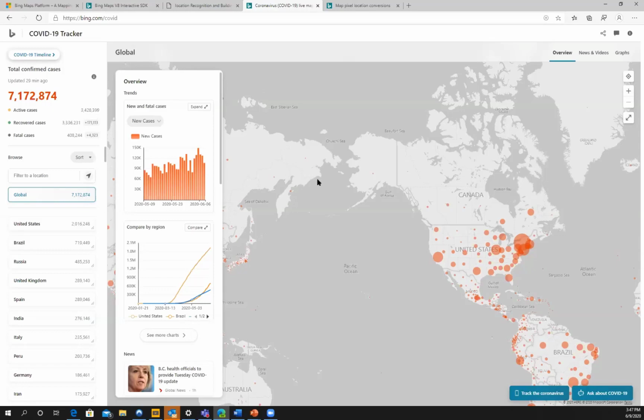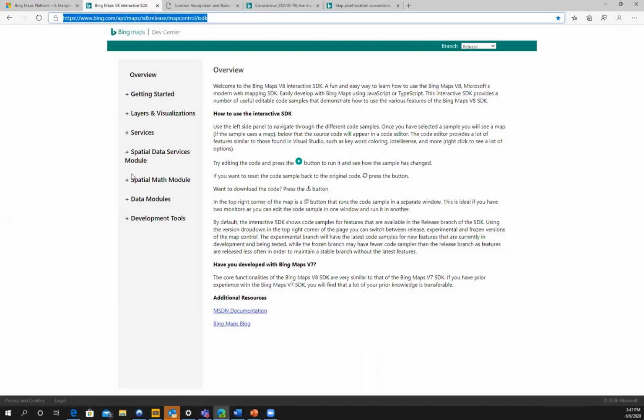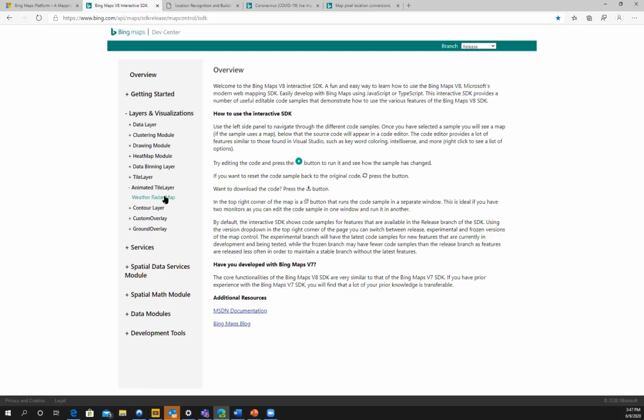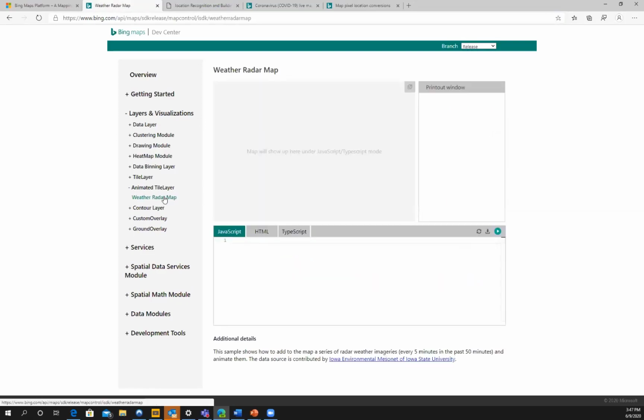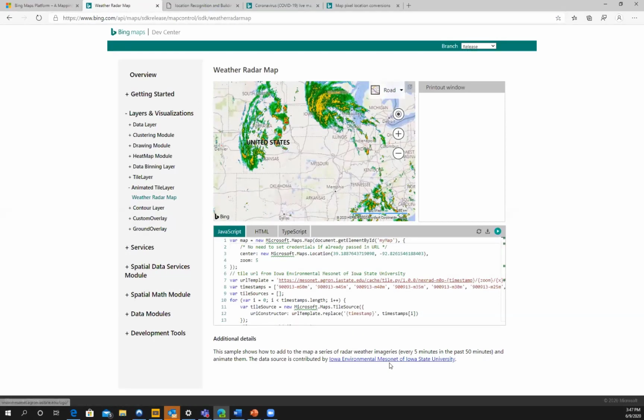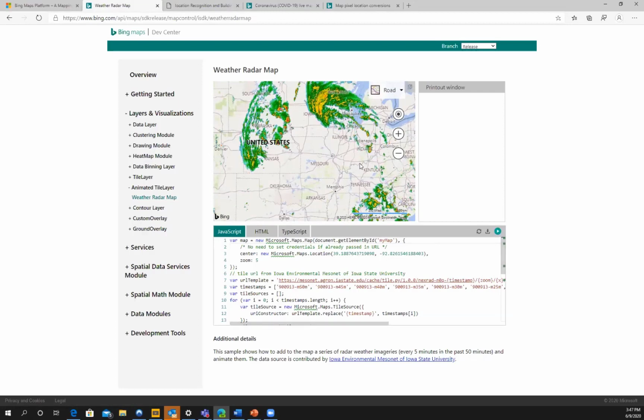So with that in mind, I'm going to go back to our interactive SDK, and I'm going to show you some of our visualization layers. We have something called an animated tile layer that you can bring in. This is bringing in data from the Iowa Environmental Mesonet, and you can see how it's bringing the weather data in and just plopping it on a map. I've paid nobody for this. This is a public data source, and I'm putting it on a map.